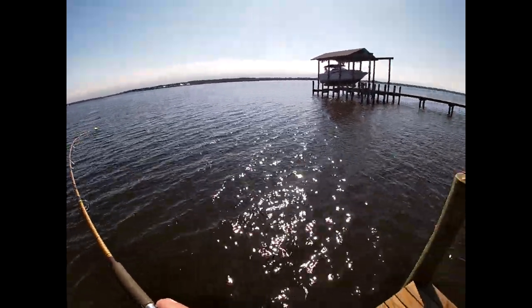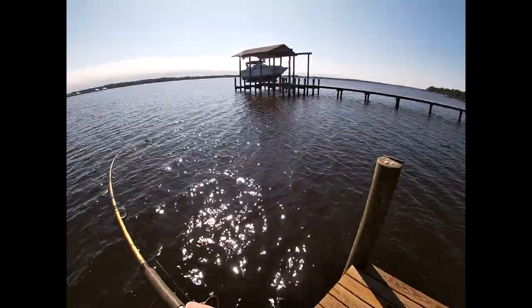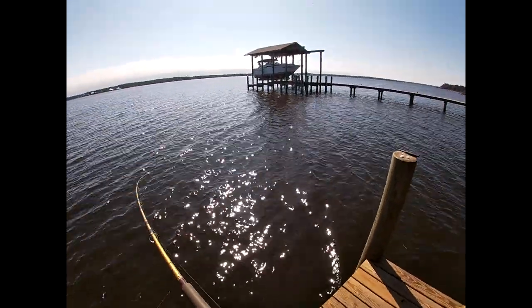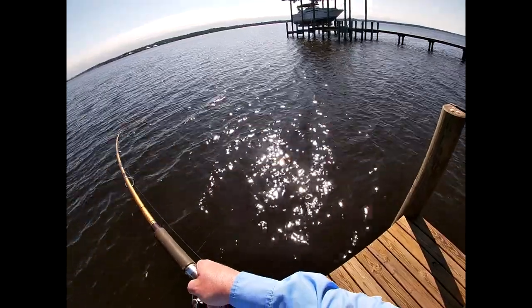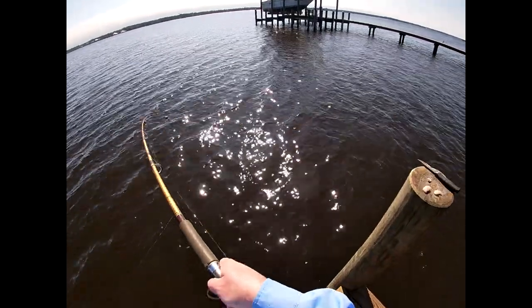I don't know what I got, but I got something. It's tugging. Hard to believe it was biting that small, whatever this is. It's fighting kind of like a red. It's fighting so small.